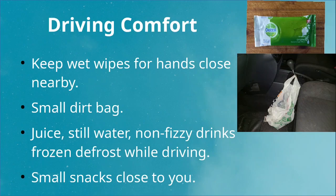Then just maybe something about driving comfort. Keeping some wet wipes for your hands nearby is also a valuable thing, for sometimes sticky things or whatever. Small dirt bags, just a plastic bag around the gear lever. There it is, and I throw my things in and then I throw it out at the garage. Maybe you want to have something cool and you don't every time want to stop to buy cool drinks. What I do is take juice or still water or non-fizzy drinks. I freeze it the night before, and then as it defrosts, I start drinking one or the other. But it's a choice, and then keep your small snacks close to you.